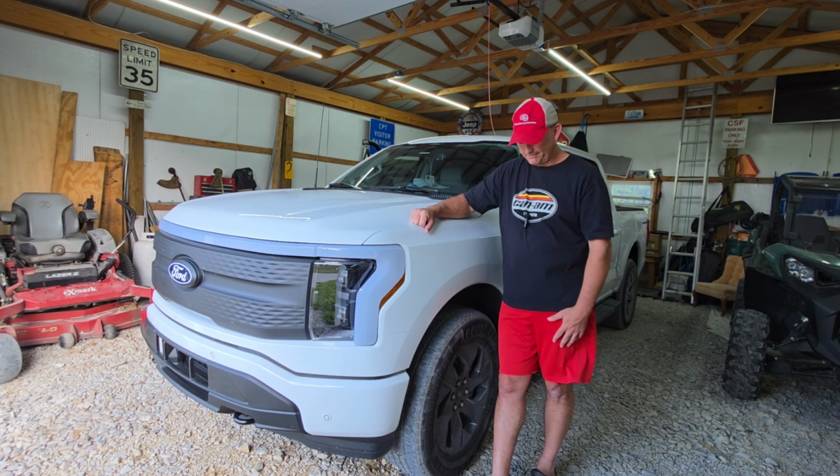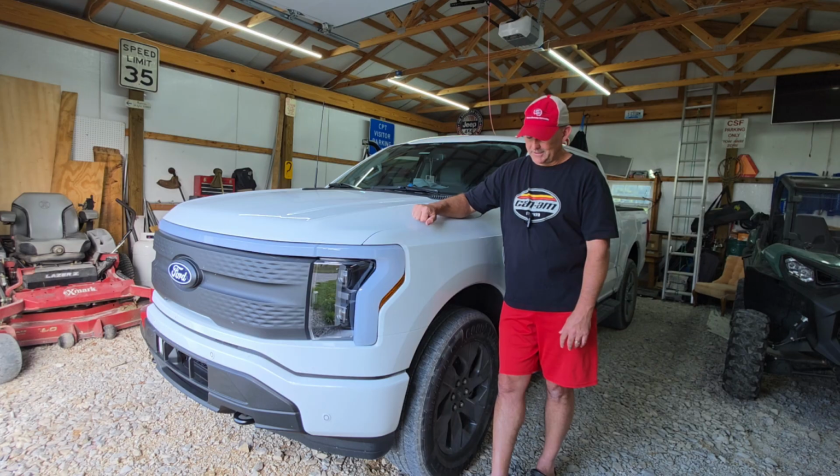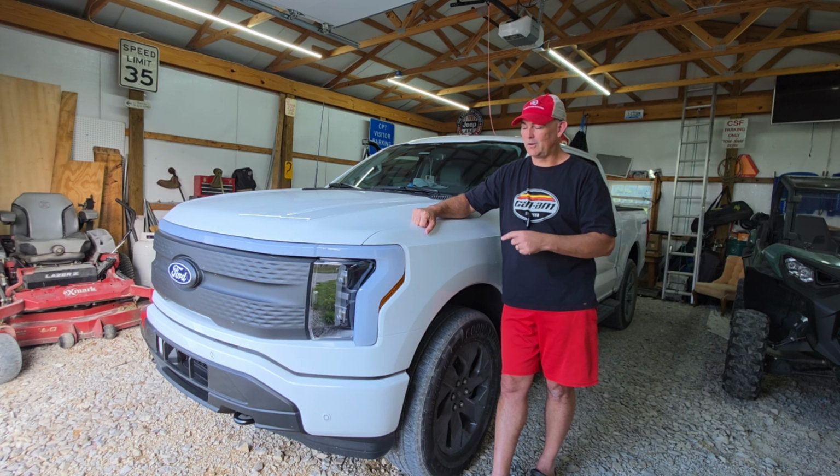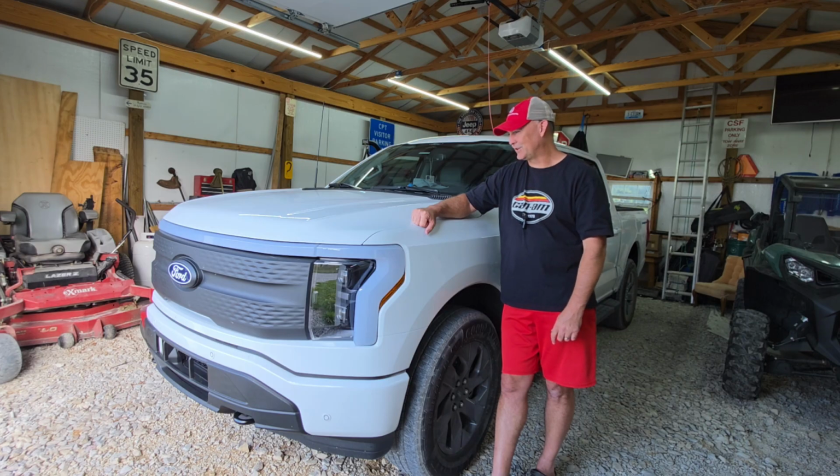But yeah, it did great. We had a lot of fun. I'm glad to be home, but we had a lot of fun. And I'm glad that the truck did exactly what we needed it to do with no inconvenience to us. So good job, Ford, on this truck. There's just a few little things you guys need to fix. But overall, I think you've got a great product on your hands here.